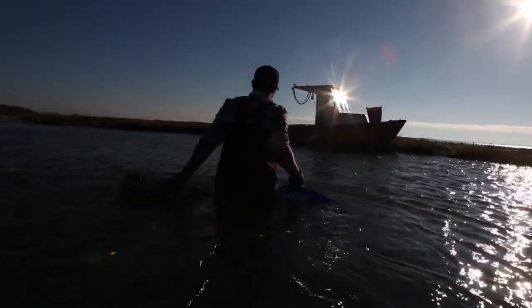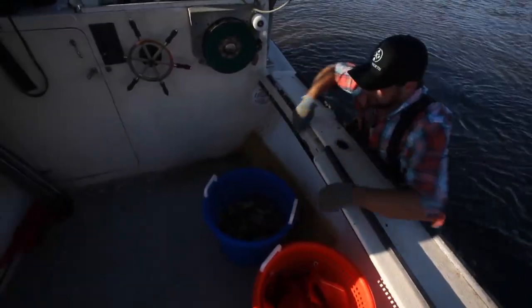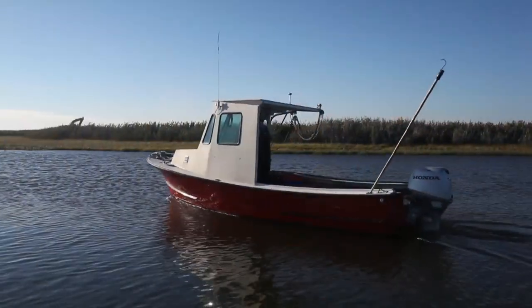So, I love it. I love the seasons. I love the change in temperature. And I love watching my oysters grow.